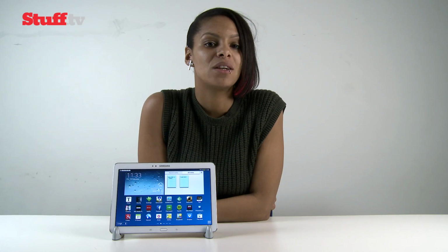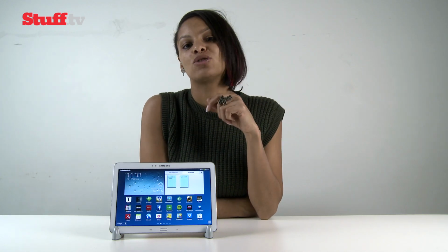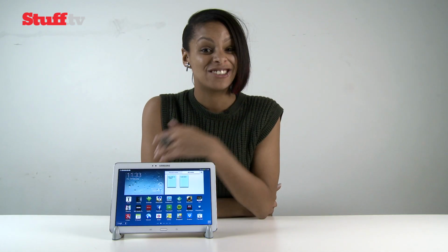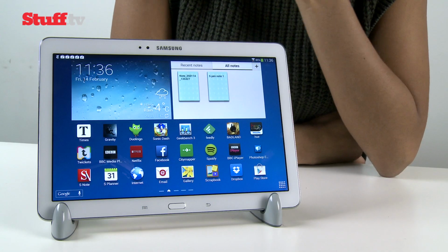So the Note 10.1 can do everything you want a tablet to do. It's cleverer than the iPad, with a screen that's better than nearly every other Android tablet out there. Chuck in micro SD expandability, and you're looking at Samsung's best tablet yet. It's just a shame that that's not quite good enough to kick the iPad off its pedestal.